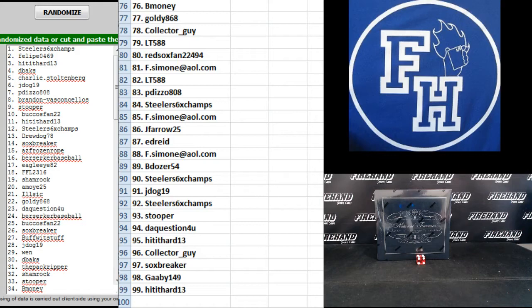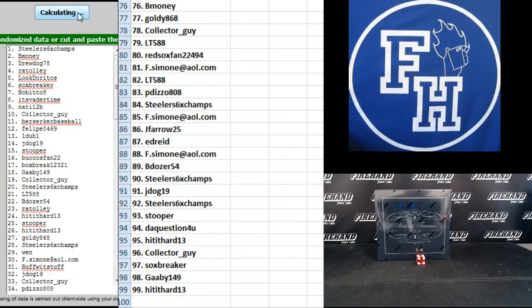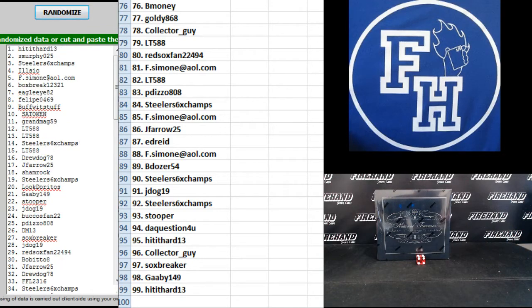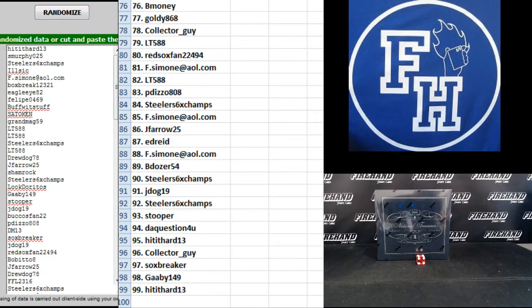All right. Now let's see who gets in the B in the museum break. Right now, Steelers and Felipe are 1 and 2. 3 more clicks, the top 2 spots. You are in the museum full case break. 1, 2, and 3. Hit it hard, 13, and S. Murphy.